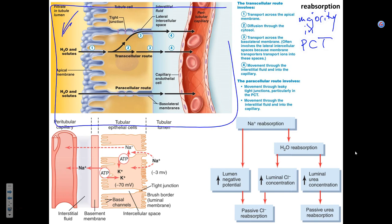So this yellow stuff here is the filtrate. This is blood. During reabsorption, you have to move chemicals in water, or water is a chemical, from filtrate to blood. Do I make sense? Are we clear about it? As you can see in this picture, there's epithelium on the way. It's a cuboidal epithelium in the convoluted tubules. So there are two options, as you can see, simple cuboidal epithelium, so one layer.